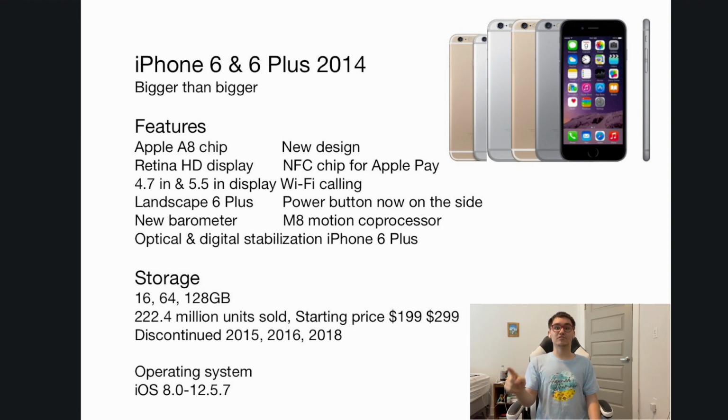Speaking of that, the iPhone 6 line in New York was 21 blocks long on launch day. It went from 57th to 58th Avenue down to 79th Avenue, which is crazy. I was around to remember that, 100%. The starting prices were $199 and $299. It was discontinued in 2015, 16, and 18. The operating systems that ran were iOS 8 through 12.5.7.